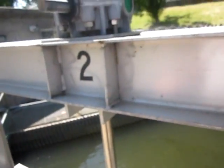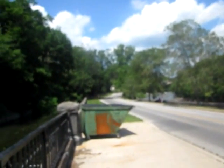If they close these doors, half the city would flood. Or this whole street here would flood. Right down there in the distance you can see the First Presbyterian Church. It's right up from there.